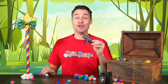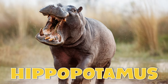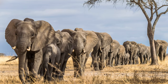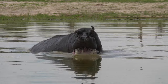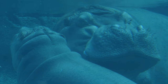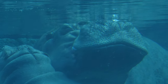All right, here we go. The hippopotamus, or hippo, is the third largest land mammal. The second largest land mammal is the white rhino, and the number one spot belongs to elephants. But enough about that, let's get back to hippos. These land mammals love the water, typically spending 16 hours in the water each day. These handsome hippos are able to hold their breath for 5 minutes, making them exceptional swimmers.